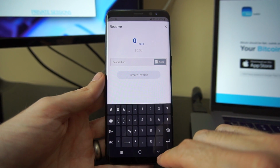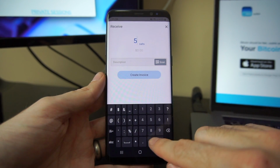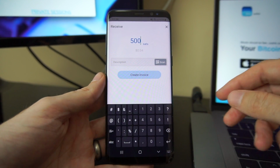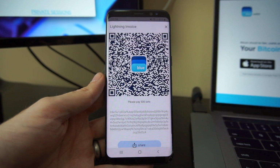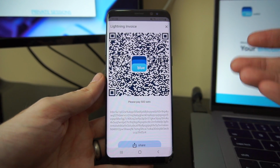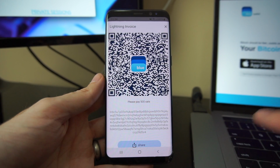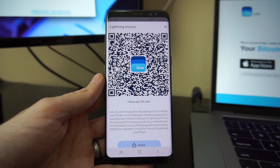So I'm going to go ahead and make an invoice for 500 Satoshis, which is about 4 cents. And I'm just going to hit Create Invoice. And so this brings up a QR code, which anybody with a Lightning Network wallet can scan and send to. Or there's this garbled text down below, and that is my invoice as well, which I can just tap to copy and then paste into whatever else I want, message it to somebody, and so forth.